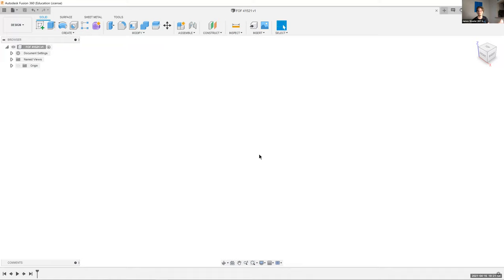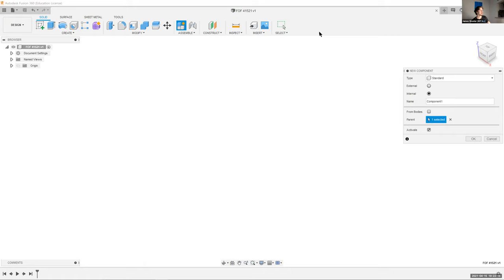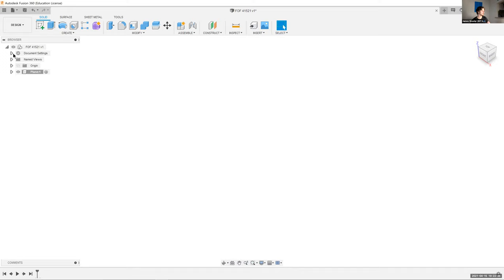So let's go ahead and begin working on our item, whatever it is. The first thing we want to do is create a new component. And what that'll do is save us some headache later down the line. This is sort of Fusion's rule number one when setting up a file, is creating a new component. So you're working in this component. We'll just call this, what do we want to make? Let's make a plane. So I'm just going to call this here plane. Cool. So we have a file, and this will be our first component within this assembly.